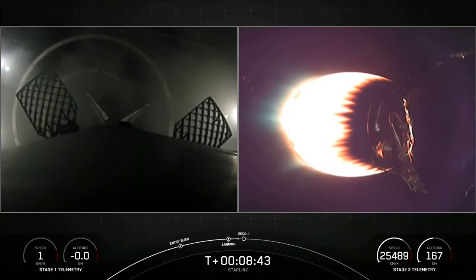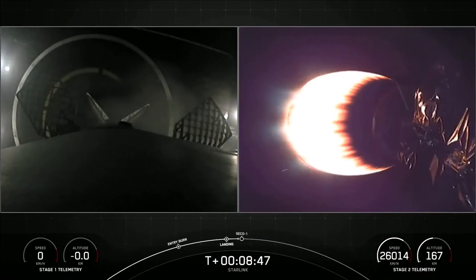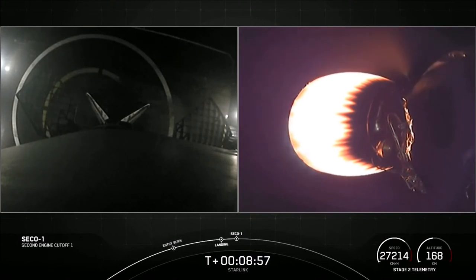And there you can see the first stage Falcon 9 has landed for its seventh time. This marks our 81st successful recovery of an orbital class rocket. And again, the seventh flight and seventh landing of this booster.